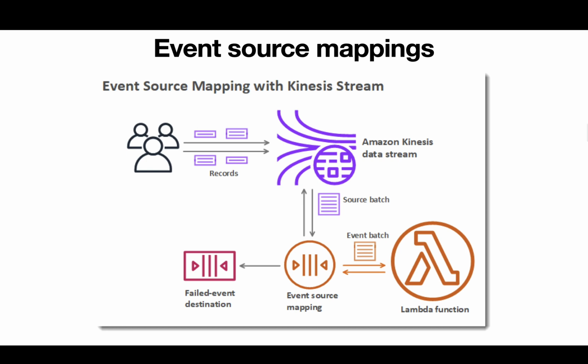Error handling and destinations. Configurable to send a record of items that fail processing to a specified destination for further analysis or correction. How it works. Lambda polling. For Amazon SQS, Amazon Kinesis, and Amazon DynamoDB streams, Lambda polls the service for items and invokes your function synchronously with a batch of records. Customization options. You can configure the batch size, number of records, and the batching window, time to gather records, to manage the payload size and frequency of invocation.